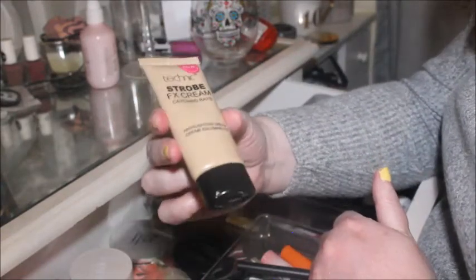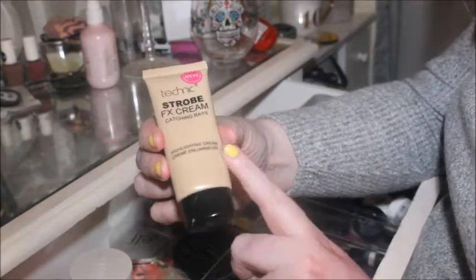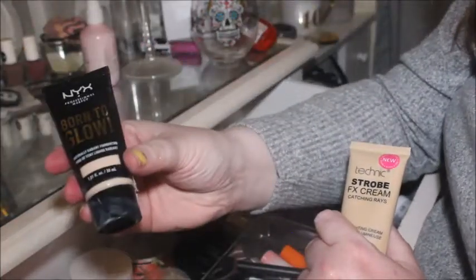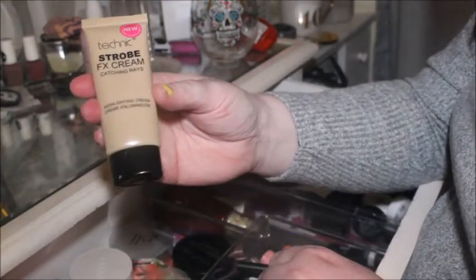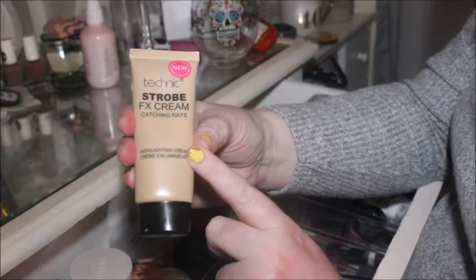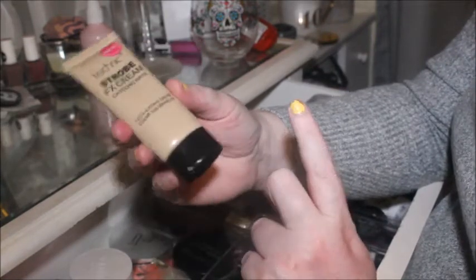Then we've got this Technique Strobe FX Catching Rays cream. I really like these creams just to put on before your foundation if it isn't glowy. I never used it with this foundation because obviously this is glowy. This is more for when you've got a matte foundation. I also used it with BB creams. But yeah, that's going back.